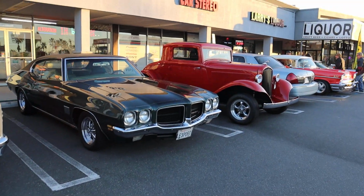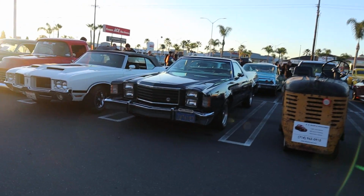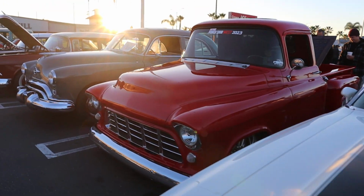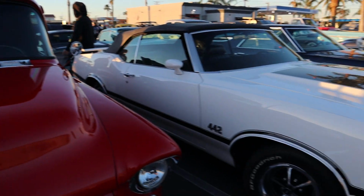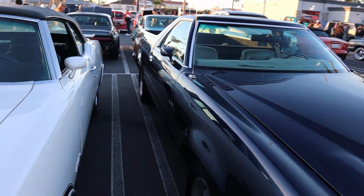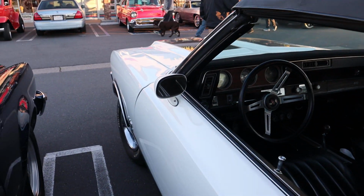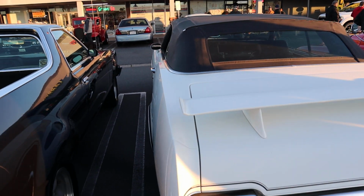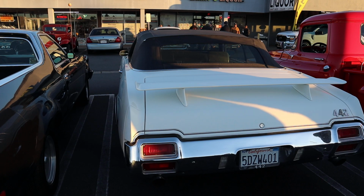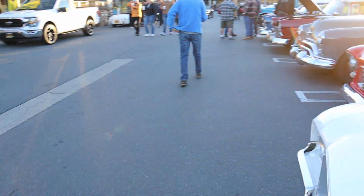Morning. George's ride? Got Will's truck. Got a convertible 442. That's cool. I will say that the aftermarket is really cool. Convertible 442. Yeah, it's hard to do that and go back and forth. But, yep, I'll work on that.